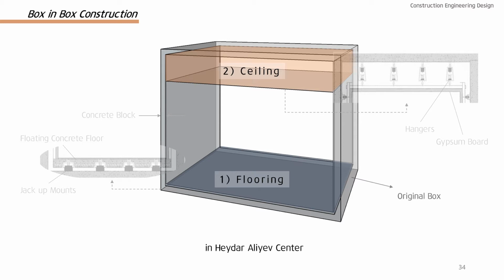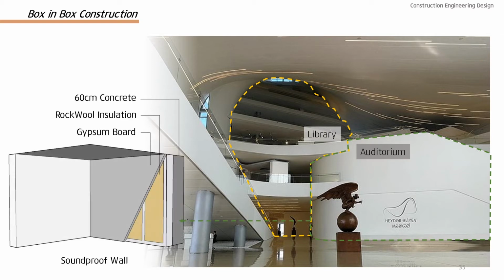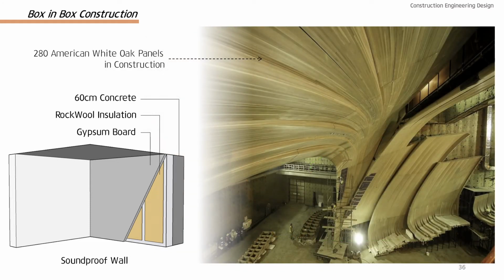Split into flooring and ceiling parts, I'll explain the box-in-box construction in the Haidar Aliyev Center through the section plan. In this building, the concert hall is a contained box separate from the library by 6 soundproof walls made from 60 centimeter thick concrete and a 12,000 square meter layer of rock wool insulation. Inside the box, architects wanted the floor, walls and the ceiling wrapped by more than 280 interlocking oak panels. It is the only concert hall in the world to be clad entirely of wood.